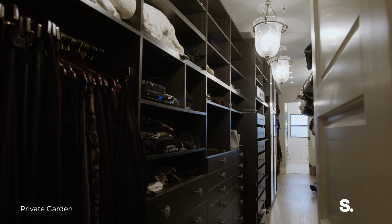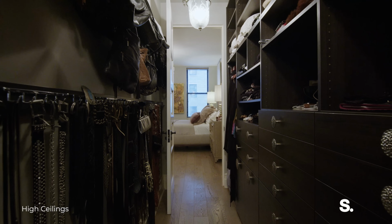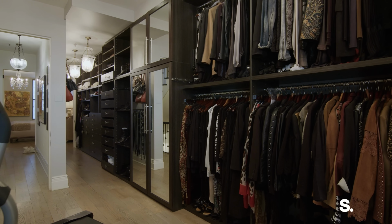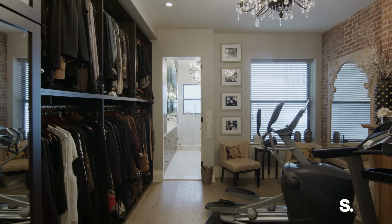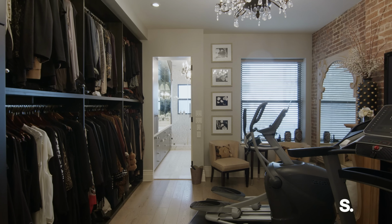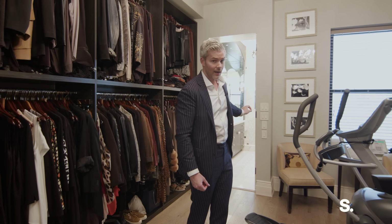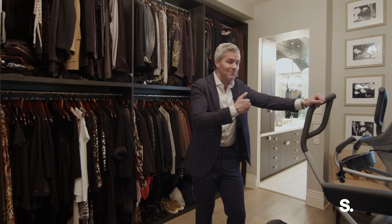But right now, it's an extension of a dressing room. So if we come through, we've got storage on storage on storage. Another mantle, huge windows with tons of light, currently set up as a home gym. So you wake up, you roll in, you get on the treadmill, the elliptical. We've got a beautiful, beautiful bathroom behind us. Very spa-like with some fun details where you can pull the vanity mirrors out.